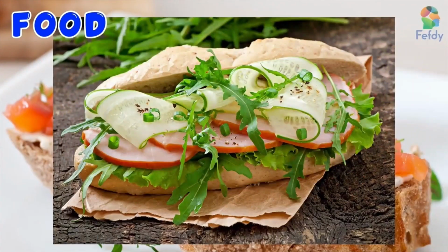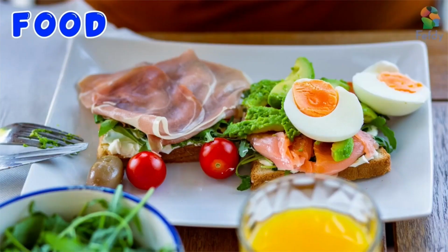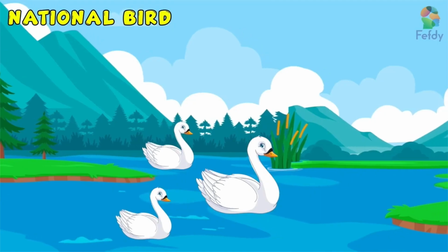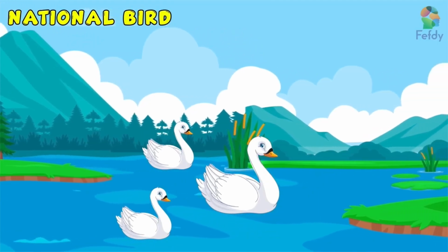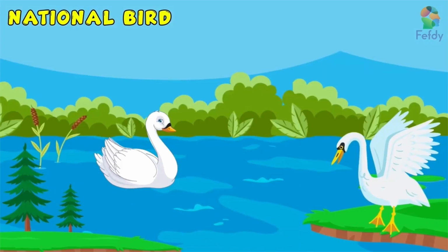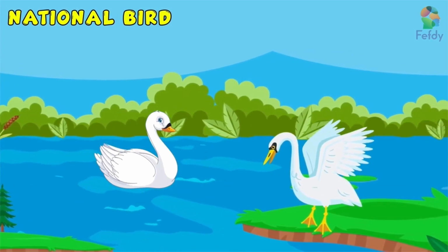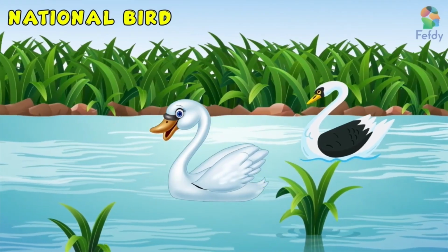They use strong bread and have lots of delicious toppings. National bird. The mute swan is Denmark's national bird. It's like a royal character in fairy tales that makes the country even more enchanting.